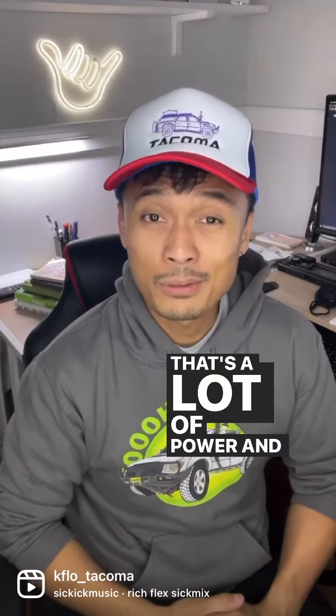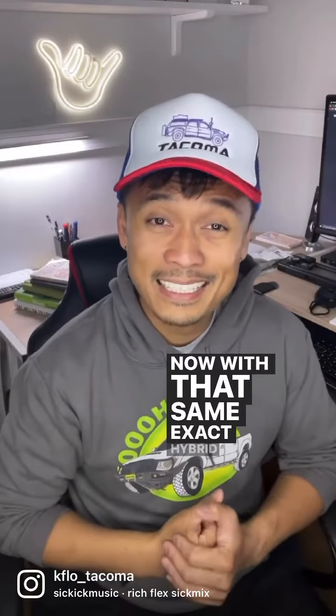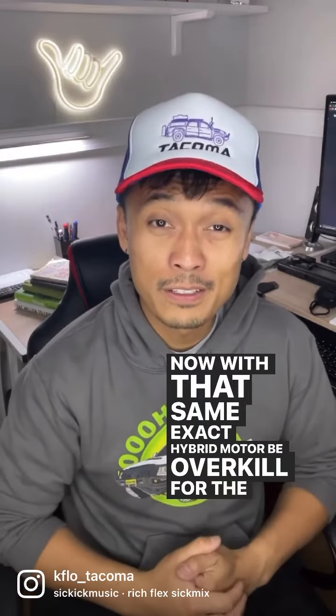That's a lot of power and torque. Now, would that same exact hybrid motor be overkill for the Tacoma?